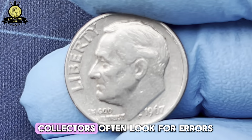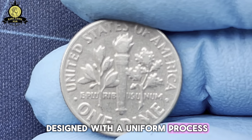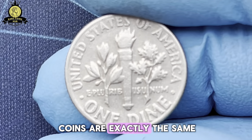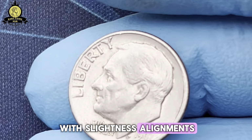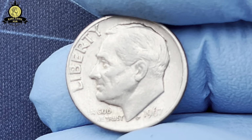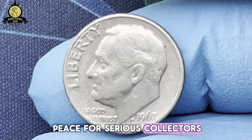Collectors often look for errors or anomalies in the production process, and while most coins are designed with a uniform process, the human element of coin production means that no two coins are exactly the same. In the case of the 1967 dime, certain dimes were struck with slight misalignments, die cracks, or other characteristics that set them apart from the rest. These varieties have created a market for the 1967 dime, making it a sought-after piece for serious collectors.